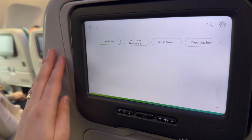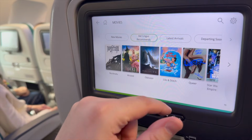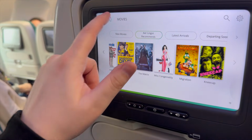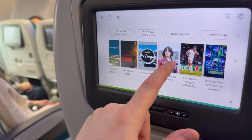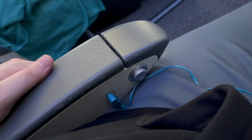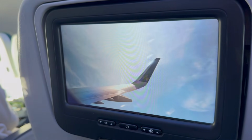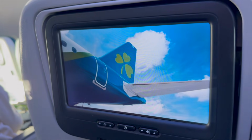The IFE, although basic, is pretty touch responsive with a variety of movies, TV shows, music and more. But I spotted something which I know a lot of you would also be watching if you were on this flight. Yes, the Inside Aer Lingus documentary, which I thought would be a great time to trial the complimentary in-ear headphones. Not a match for my Bose, sadly.